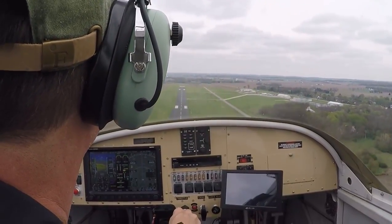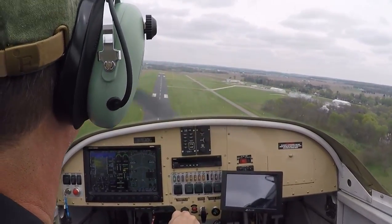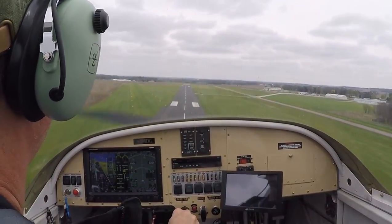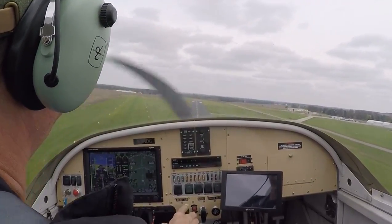And Delaware traffic down to 454 Kilo Charlie, 10 miles to the north-northeast, northern tip of the Delaware Lake. We're going to be doing maneuvers at 2,700 feet, Delaware. Urbana Grimes traffic, 284 Delta Golf. Going around, left traffic, runway 02.